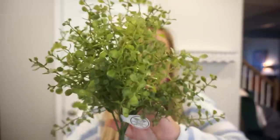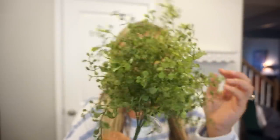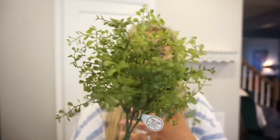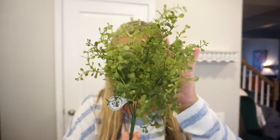But at Hobby Lobby, I went in and was looking for some new fun greenery for summer, and I found three little things that I just love. So the first one is this whimsical little pick. This one was $7.99 and of course 50% off, but I just love how fun and whimsical, is the only word I can think of, it is. It's all over the place and will be perfect to put into a little vase.